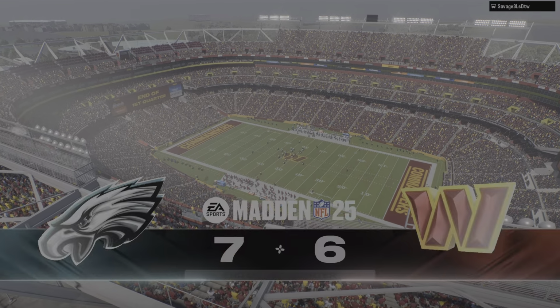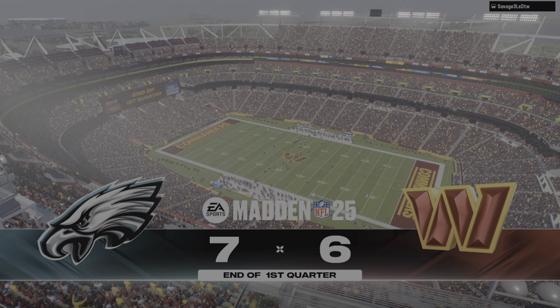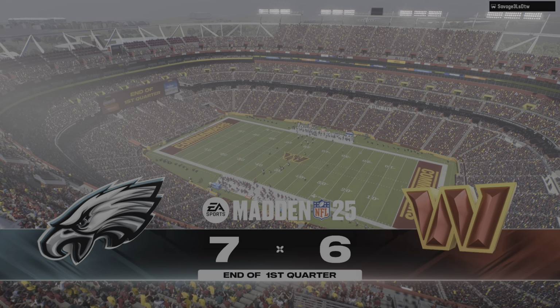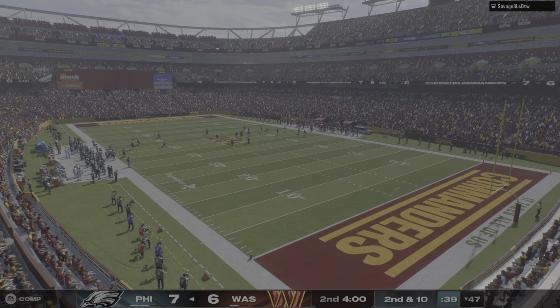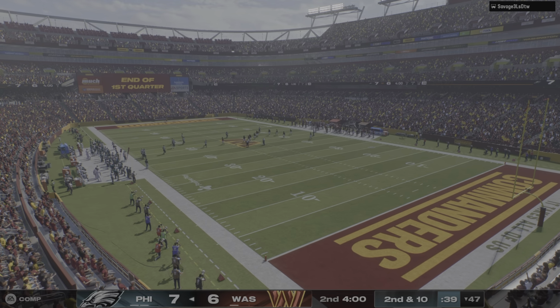After one, a one-point game, 7-6. With the score, Eagles 7, Commanders 6. Start of the second quarter, and it's the Eagles in possession as they've got it with a 2nd and 10.